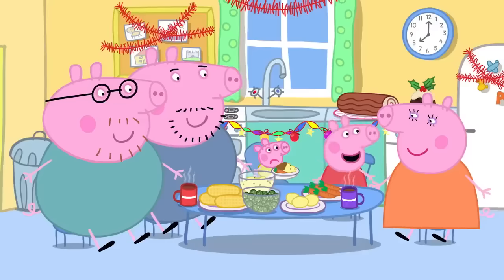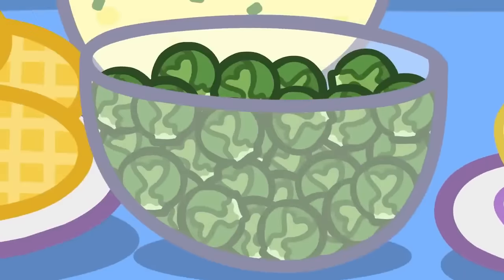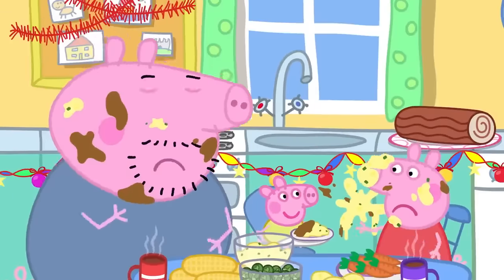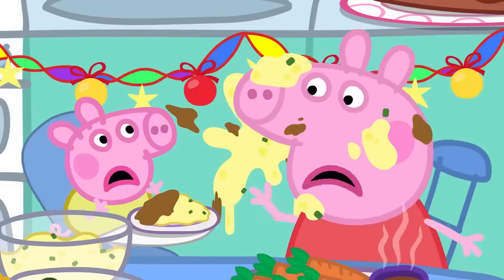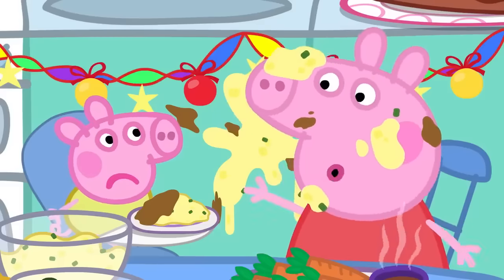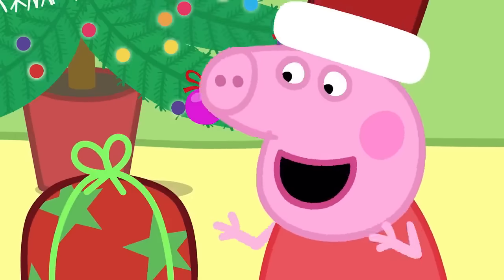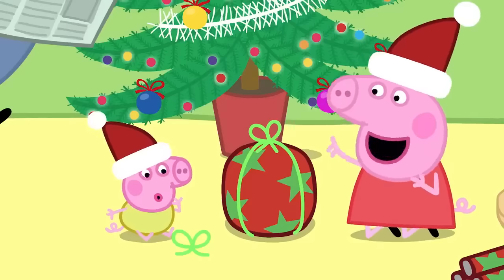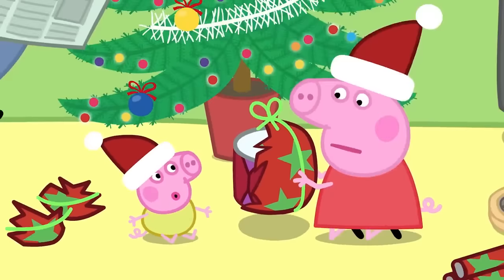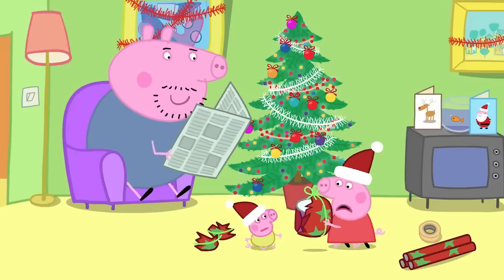I love Christmas dinner. It has carrot, potato, sprouts. No, you're supposed to eat it, not throw it. Let's try something else. Wrapping presents is really fun. You can put the bow on top. No, we need to wrap them up so other people can open them.